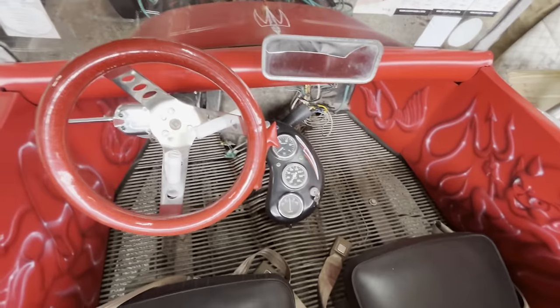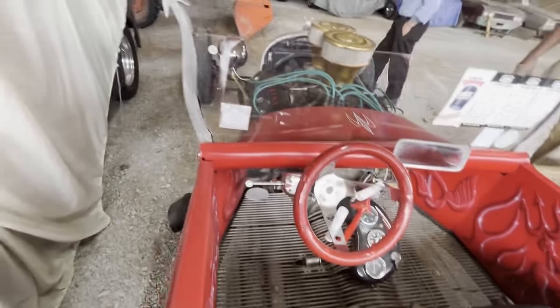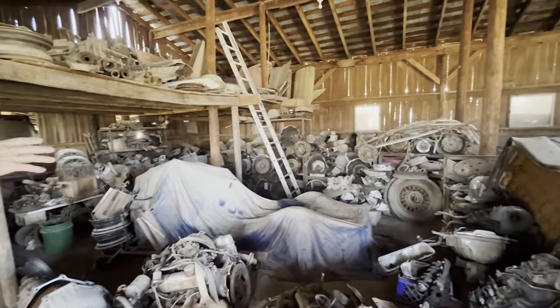That's a really interesting floor. Yeah. If you drop your change or you spill your soda, don't worry about it. I love engines and transmissions and differentials, as you can see. Well, you gotta love something. You might as well love something that'll last, right?